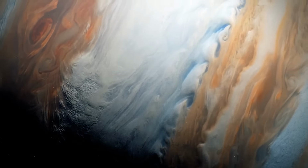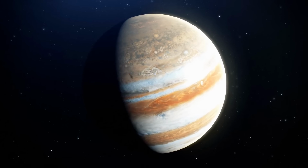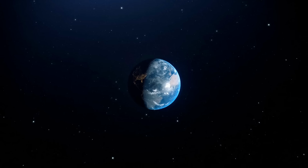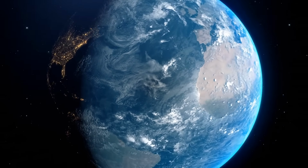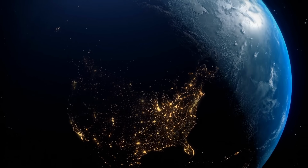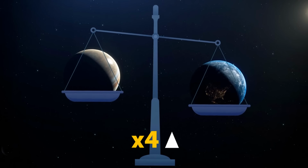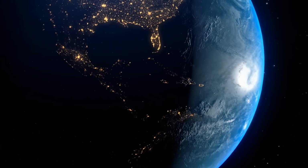Jupiter is a planet so big that I bet you can't even imagine its scale. Its radius is about 11 times the radius of Earth, and it's about 316 times more massive. So, to turn Earth into another Jupiter, we'd need to increase its radius by 11 times. If the planet's density remained the same, then the mass of our new Earth would increase greatly. Actually, it'd be as much as 4 times larger than Jupiter's. Of course, these changes wouldn't go smoothly.